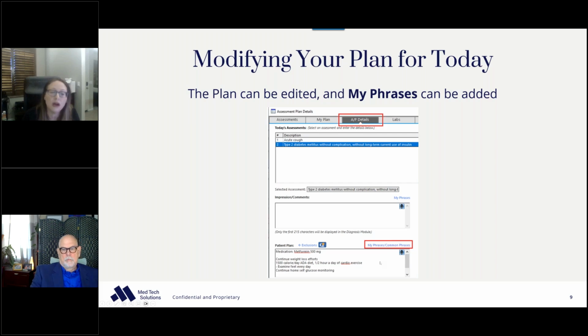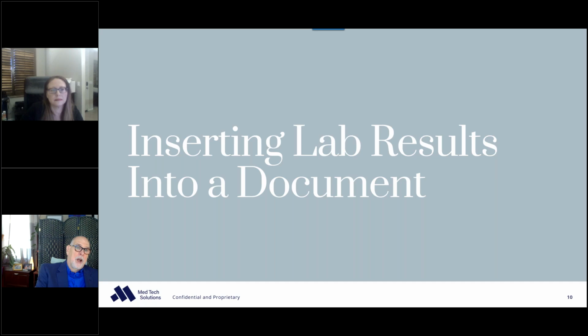You can also add a phrase. So if you have your My Phrases created, you can add multiple phrases to that specific assessment. Yeah, and that makes it nice, quick, and easy. You can take what you've already written, modify it, and if you wanted to add on to it, if you've already created an add-on My Phrase, you can pull it in. So this really speeds up documentation for the providers. So that was the copy forward.